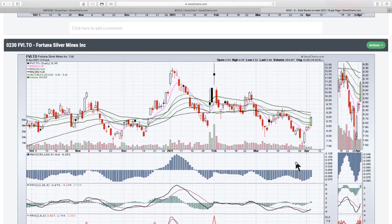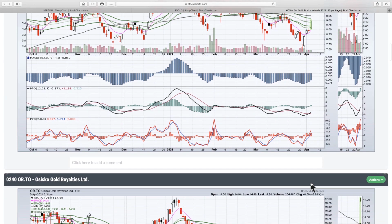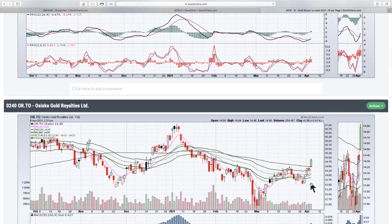Very smooth looking chart. Fortuna Silver, these are big pushes, $7.50 to $9 already. That's a 20% move in 3 or 4 days. I wouldn't have picked the bottom, but I do like the fact that my PPO downtrend looks like it's starting to break. We've got a positive cross here, and I'd be more interested again because everything else is starting to push higher.